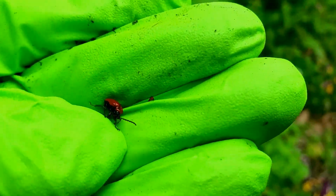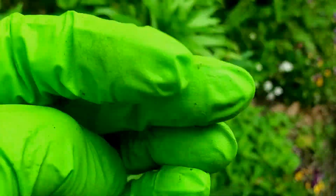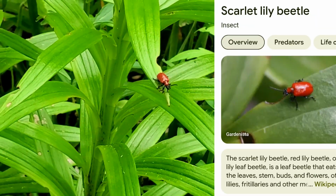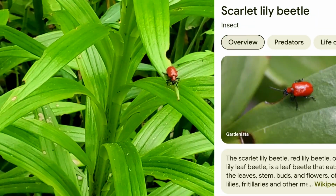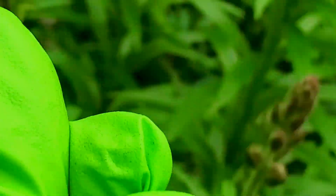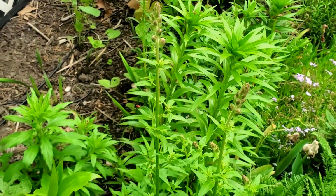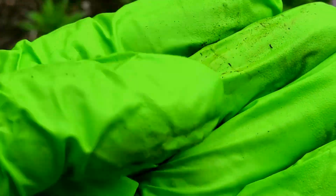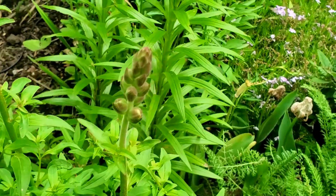Oh, it just flew away. See that beetle? That is a red lily scarlet or scarlet lily beetle, whatever. You want to kill it, okay? I know other people can say, we're not going to kill these bugs. I am. We're going to squish these suckers because they do fly. Those are terrible for your lilies, and they have really destroyed a lot of my flowers.